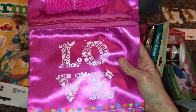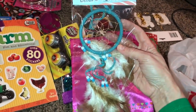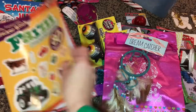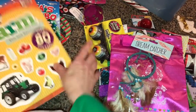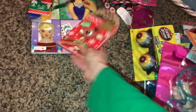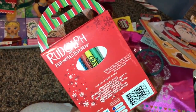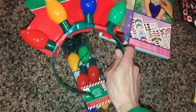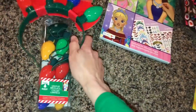They each get one of these little purses. They're dream catchers. Here's another sticker activity book. I don't know, I just loved these when I was little. I loved them. I totally should just get one for me. They each get a coloring book. And these are little carry-along activity pads, and there's crayons in them. I got them each some headgear and a necklace. I just think that is so fun.